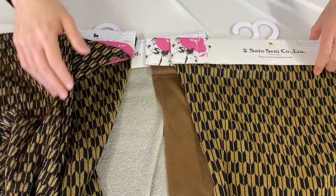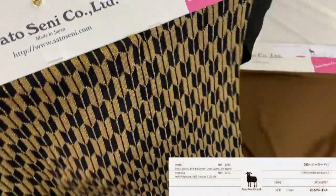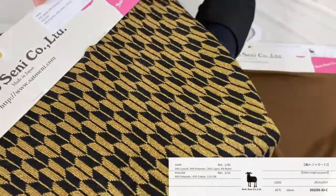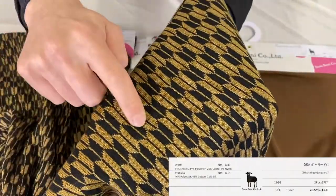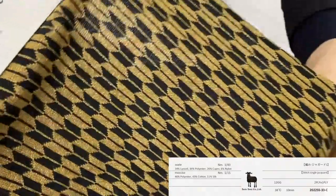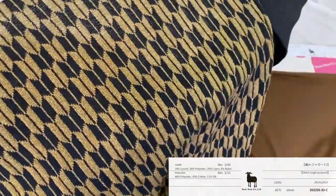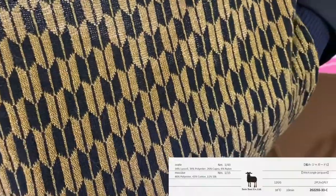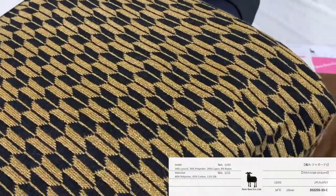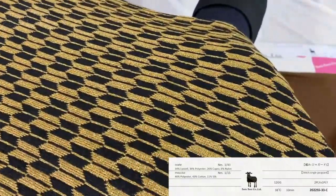And the last one is Svate. This is a combination between Svate and the Moccise, sorry. And the gold color comes from the Svate, and the black color comes from the Moccise. Moccise has a great stretch, so can you see the black color? It looks very compact. And the gold color comes out a little bit and is a little bit sheer.